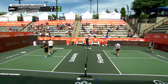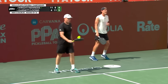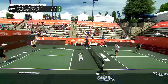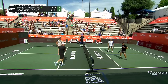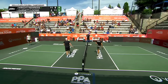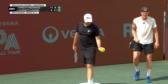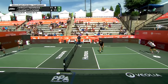Wow, Garnett. We've seen him scamper behind his partner before. And actually recognition from Loong, knowing how fast Garnett was. It got by him, and he ducked down just in case. Point. 5-5, a little less chirpy. Well, we'll switch ends when one of these teams gets to 6. They'll have the narrowest of margins when they do.